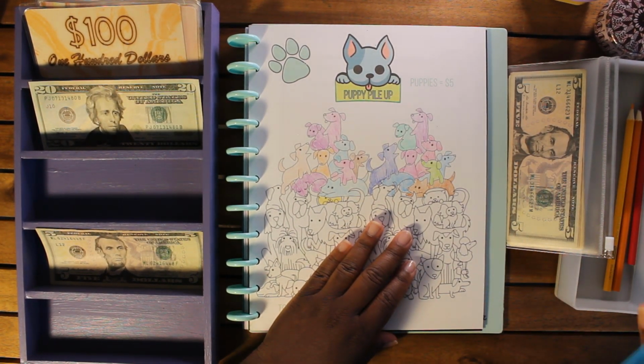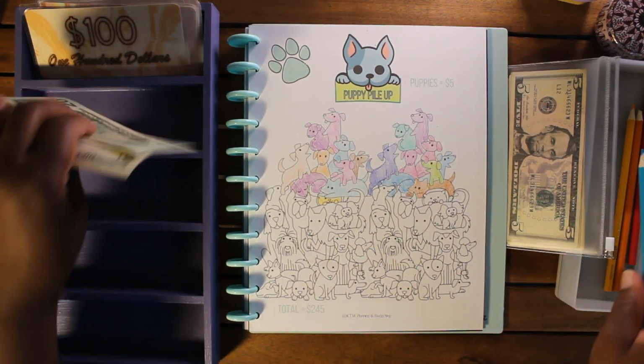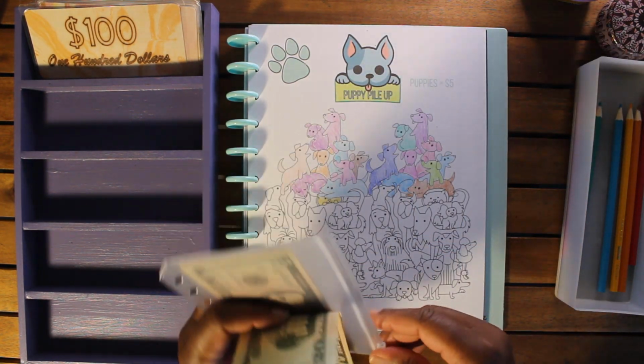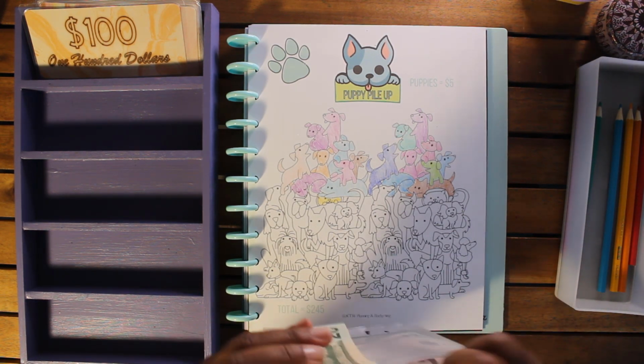So we are going to color in $25 worth of puppies, and then we'll count the money. I got the other money over here. We'll just add it now, and then I'll count it up after I color.